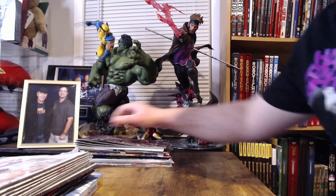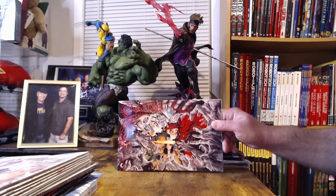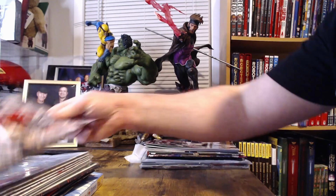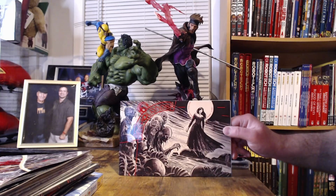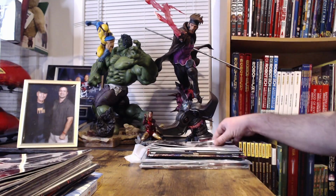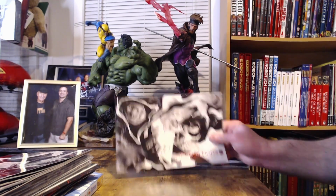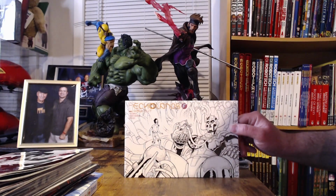Now we're going to go real quick into this week's books. First up, we've got Echolands, issue number 6 from Image Comics, and this is cover A. And this is cover B. And then we've got Echolands, issue number 5, the Raw Cut Edition, and this is cover A. And this is cover B.